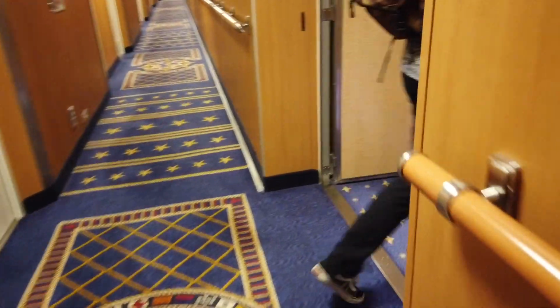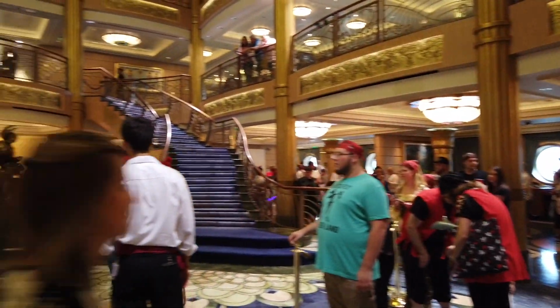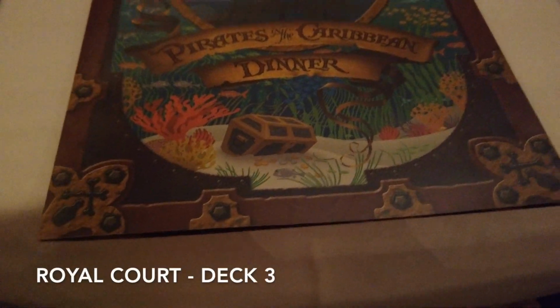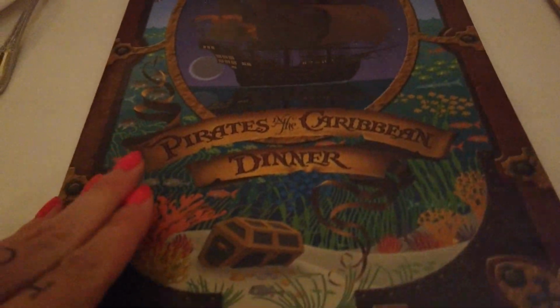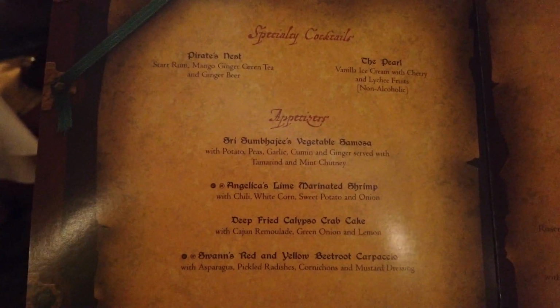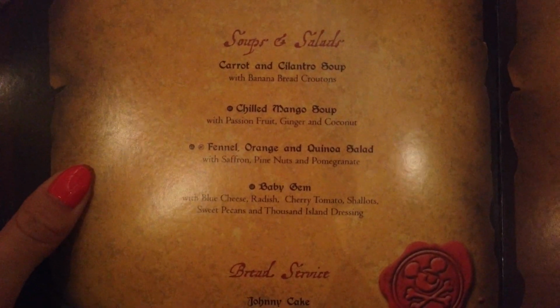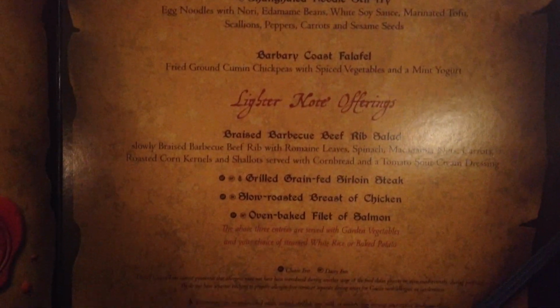It's pirate night. Pirate night, so they do an actual special menu wherever you're dining. And this one actually looks like it has a handful of stuff that could be vegan on it, but they're gonna make us curry. They're gonna make us curry, and then we asked about some other things like this chilled mango soup, and he said the quinoa salad should be safe. And then skip all those because it's meat. And then we asked about the falafel as well.